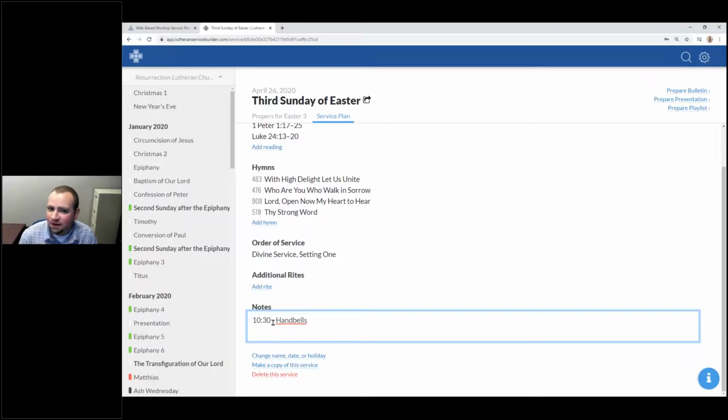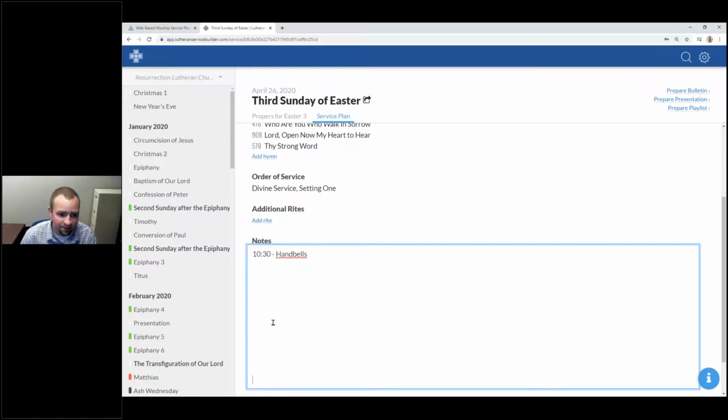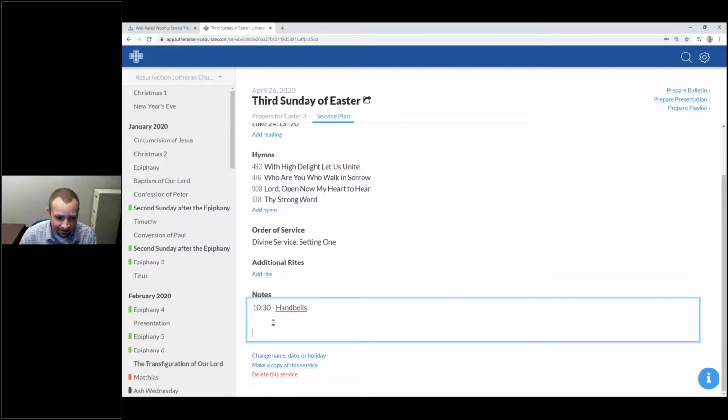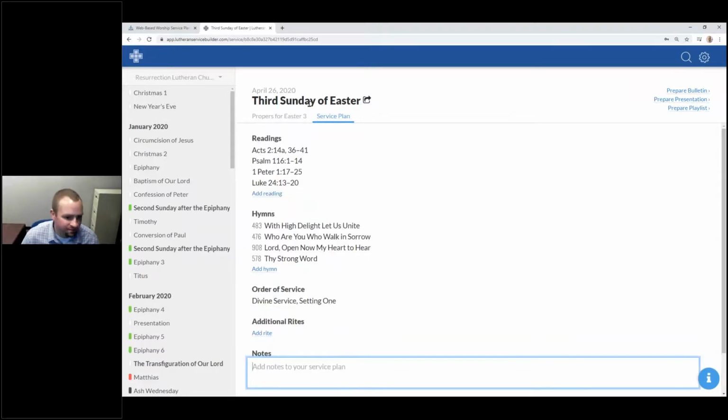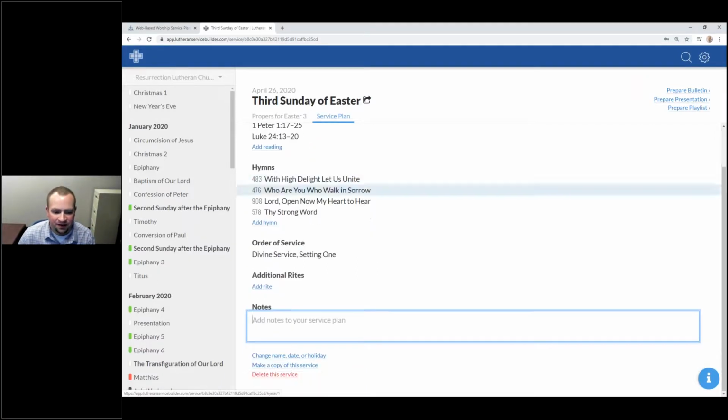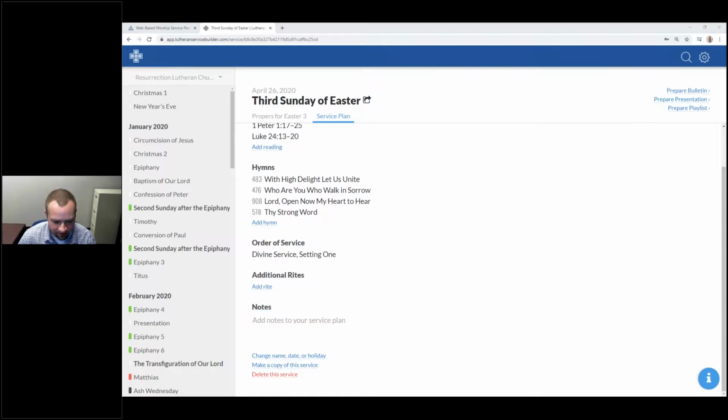I don't get a lot of feedback about notes. Part of it is that it's so flexible. You just type in here and you can keep typing. You don't really have a limit. If there's a limit, it's not a small number by any means. But I'd be curious if there's other things that we could do to make this better for you. So be sure to let us know as you're using notes. It just stays with the service and is a place to put things where you don't have a place to put it elsewhere. All right, let me look at my list here.